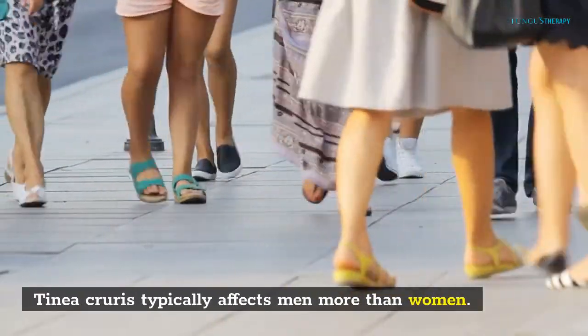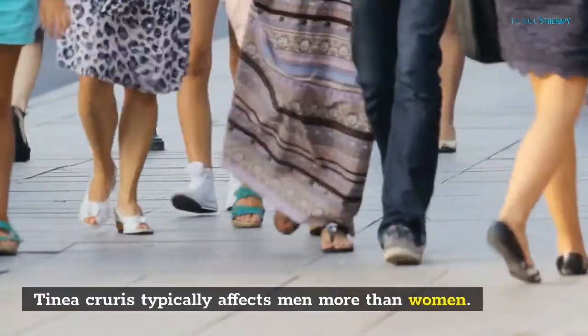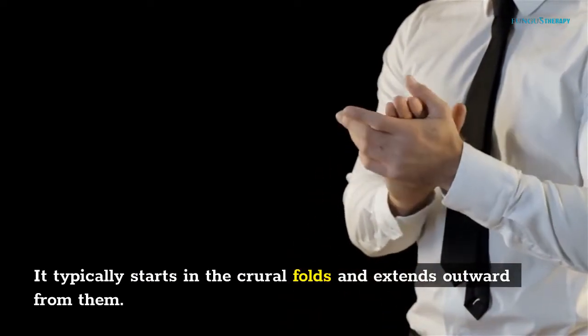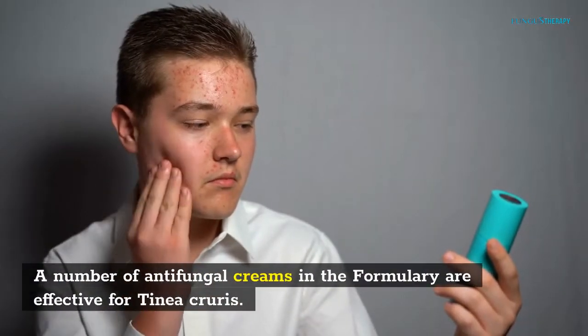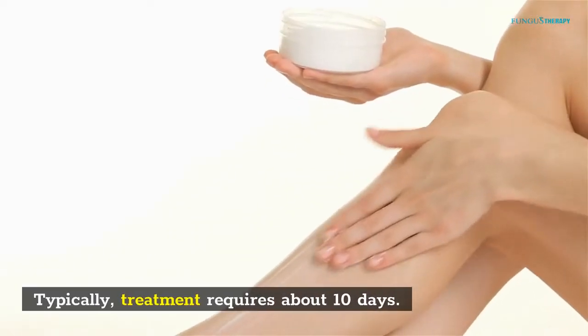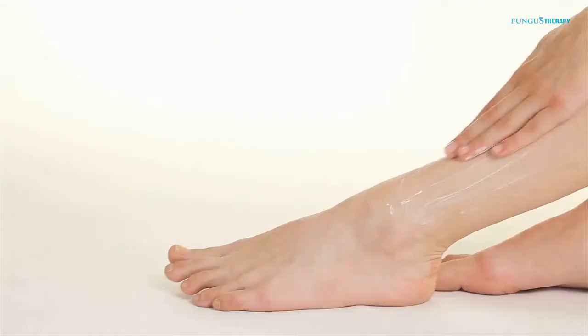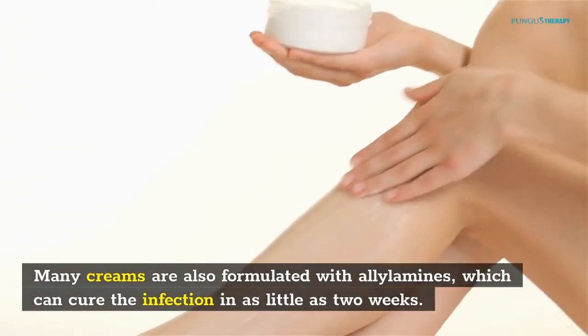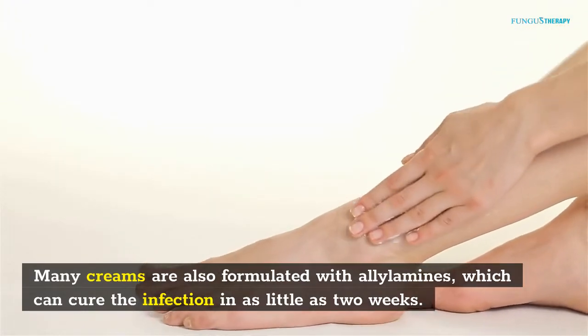Tinea cruris typically affects men more than women. It typically starts in the crural folds and extends outward from them. A number of antifungal creams in the formulary are effective for Tinea cruris. Typically, treatment requires about 10 days. Many creams are also formulated with allylamines, which can cure the infection in as little as 2 weeks.